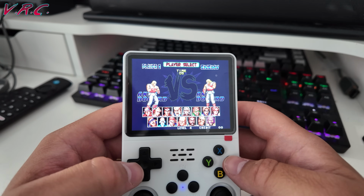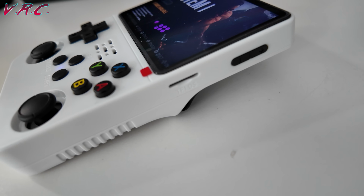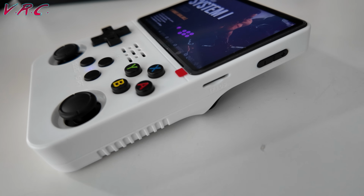But when you start emulating, obviously you can emulate on a phone, you can emulate on different systems, you can emulate on a Steam Deck, but this is what it is, and it's on there, and it only costs 40 quid, so that's good. It's also got a micro SD card slot, so you can load extra games on, increase the storage. The battery life, not bad at all.